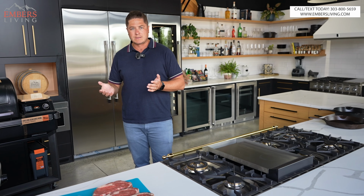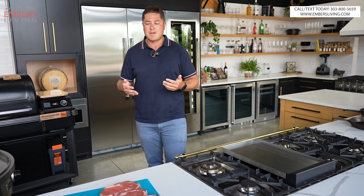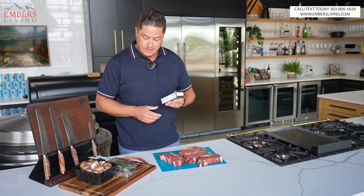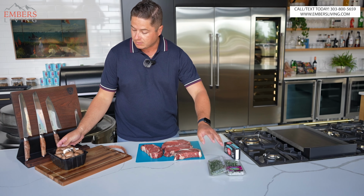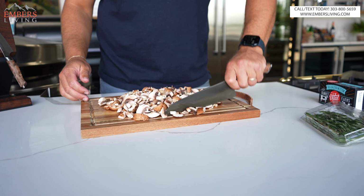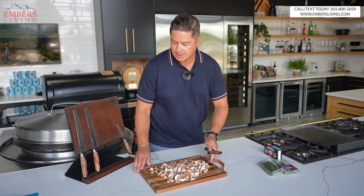But what about performance? What about efficiencies? What about speed? We're gonna get into all of that. First, let's get our ribeyes prepped. I thought we'd go a little fancier today. So we got some salted butter, we got rosemary, and then we got mushrooms. So let me prep and wash our mushrooms. All right, mushrooms are done. So we're gonna set the mushrooms to the side.